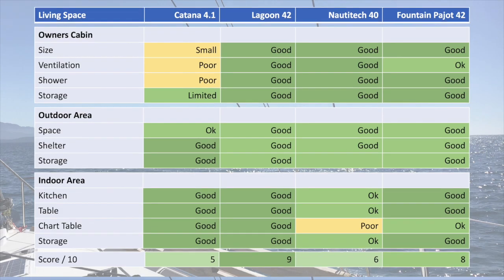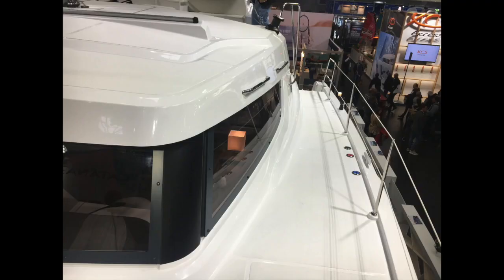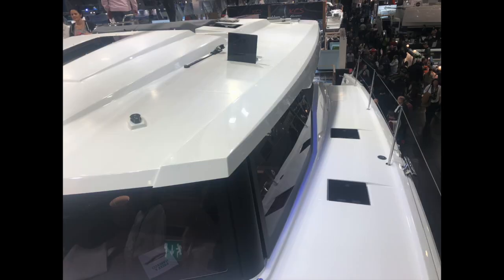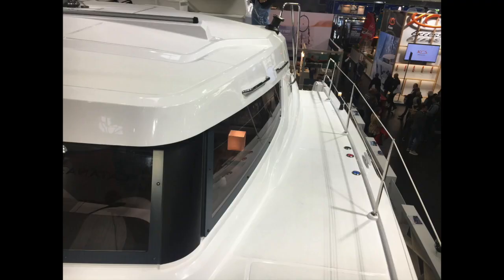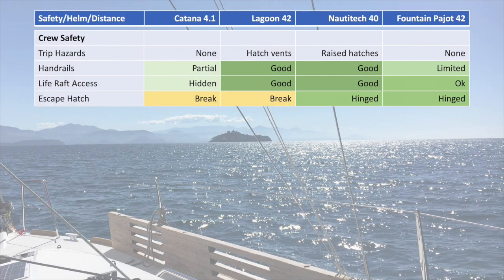So let's look at the safety, helm and distance. So for crew safety, the trip hazards, there was none really for the Catana. The Lagoon and the Nautitech had hatch vents or raised hatches, and the Fontaine Pajot had no hazards that we could see. In terms of handrails, the Nautitech and the Lagoon had good handrails. The Catana had a partial handrail, and the Fontaine Pajot had a limited handrail, which was really a bit disappointing.